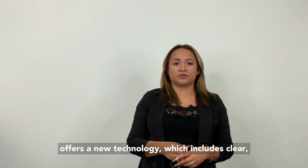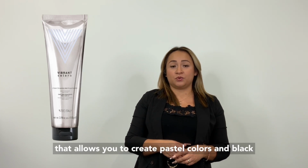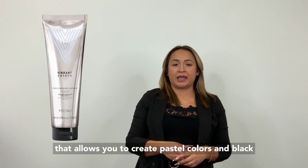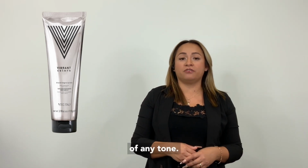Vibrant Colors offers a new technology, which includes clear that allows you to create pastel colors, and black that helps you deepen and darken the colors of any tone.